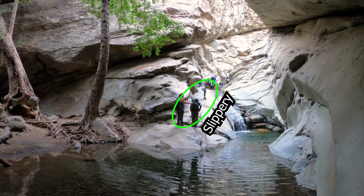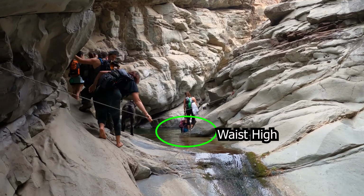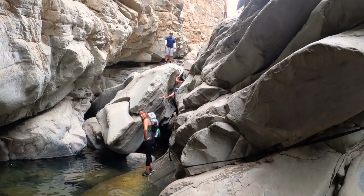Luckily, there is a rope to help you. And this part right here you're gonna have to go past is about waist high, so keep that in mind. And this is where things got even more challenging. I'm normally one to document everything about my hike, but I needed both hands for this.